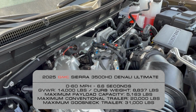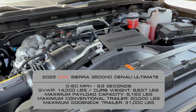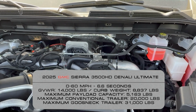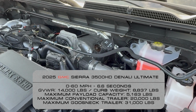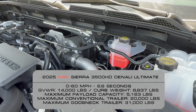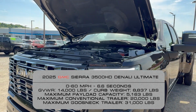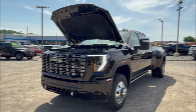More importantly, let's check out the real meat and potatoes of this truck, and that's towing and hauling capabilities. In our particular configuration, with a curb weight of 8,837 pounds and a gross vehicle weight rating of 14,000 pounds, this truck can tow a conventional trailer of up to 20,000 pounds with a maximum gooseneck fifth wheel trailer of up to 30,000 pounds. In addition, it can haul a maximum payload of 5,163 pounds.